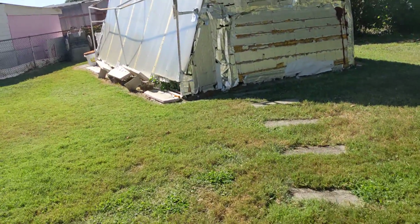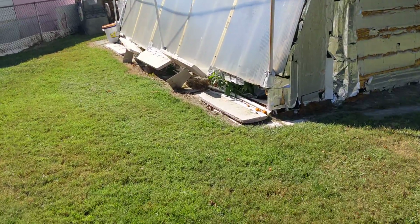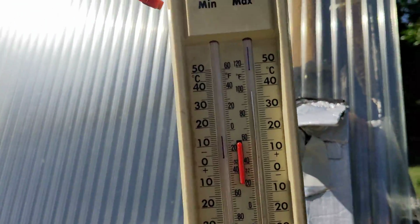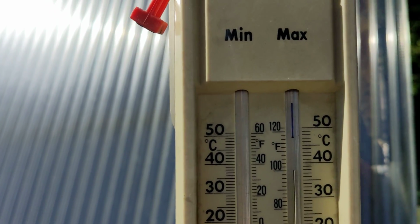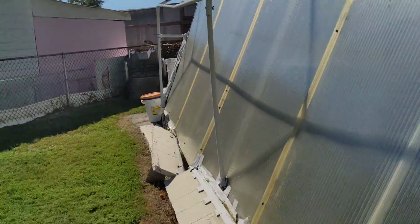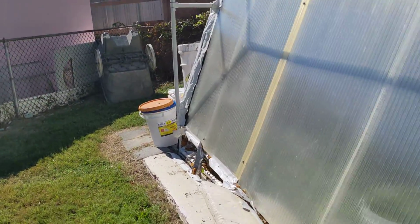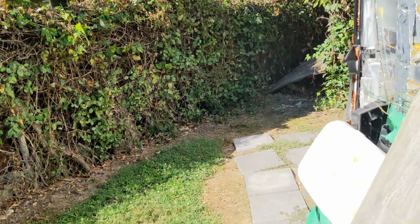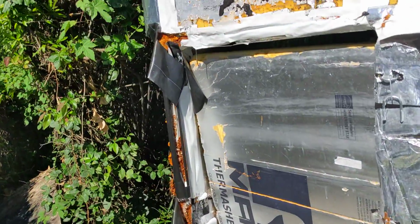So, heading to the greenhouse. It's hot, almost 100 there, or over 100 Fahrenheit. So yeah, it's a hot one today. And here we go.